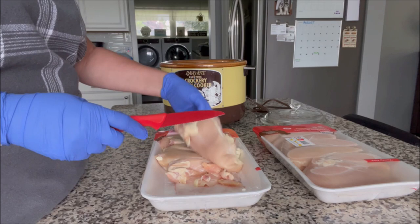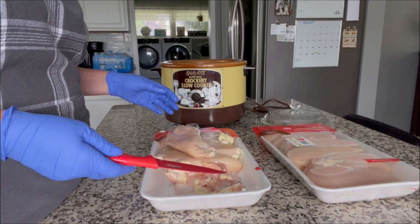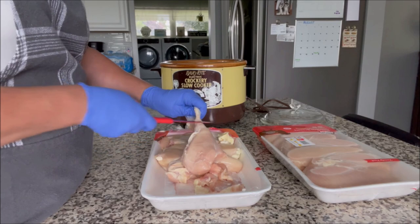So if you're like me and you don't like that the new crock pots cook so warm, or hot, I should say, because crock pots shouldn't boil on low. My food just wasn't the same with these new crock pots. Anyway, check out a thrift store. See if you can find an older crock pot. And I think you'll love it.